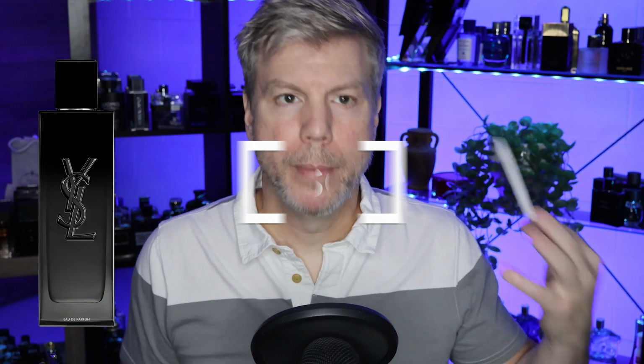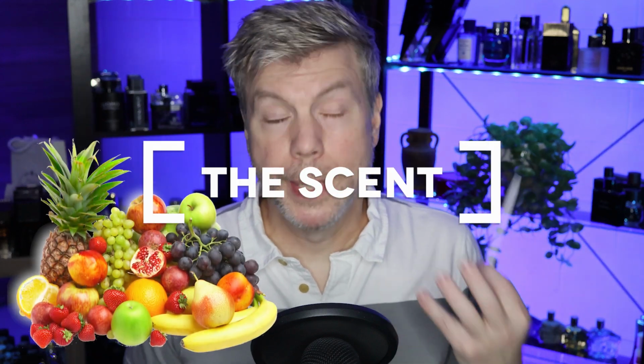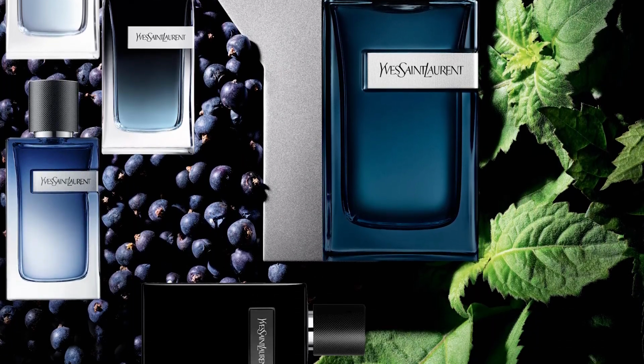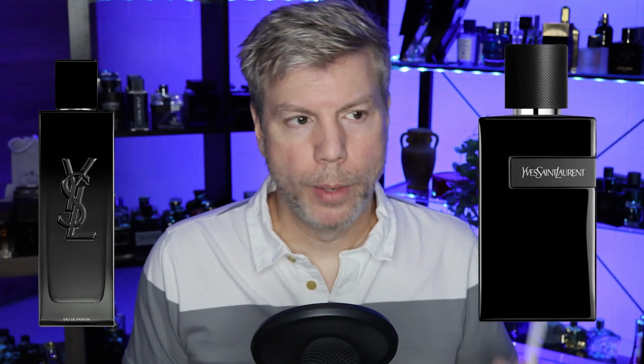Upon first smell, I immediately get a sense of fruits, and this makes me think of YSL Y. Yves Saint Laurent has got the market cornered when it comes to fruity fragrances in the Y line, and so it's really hard not to smell the Y DNA in this, especially the little bit darker Y Le Parfum. So I'm getting that in this here, but it immediately goes into a bit more of a laundry fresh sensation. I've seen online people are determined to say that this smells like laundry detergent. I get that. I do get that, because it does give you this sense of soapy, clean, fresh.